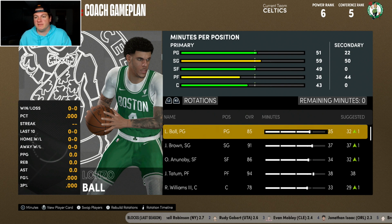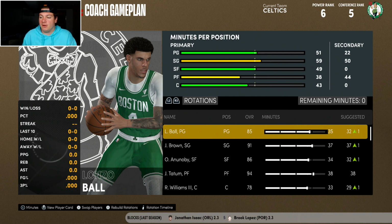I mean, losing Marcus Smart's defense is never something I wanted to do, but Lonzo and Anunoby are obviously both great defensive players in themselves. So I think the way this team is made up right now, it's going to be better than last year's. I think that was my main point that I'm looking for.